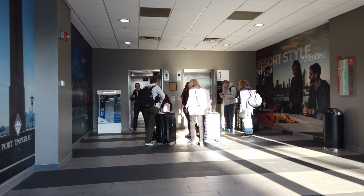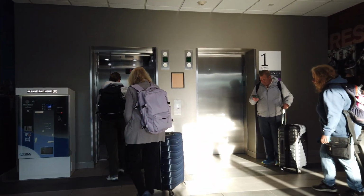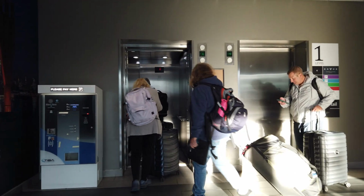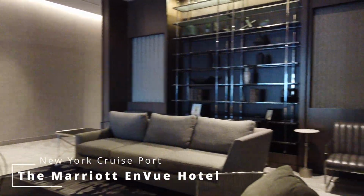One of the major concerns I had was that my car was going to be in a parking lot in nowhere, and it was going to be vandalized. It was going to be in the sun and the elements all day, but it's not. And as you can see, there are other cruisers doing the exact same thing.